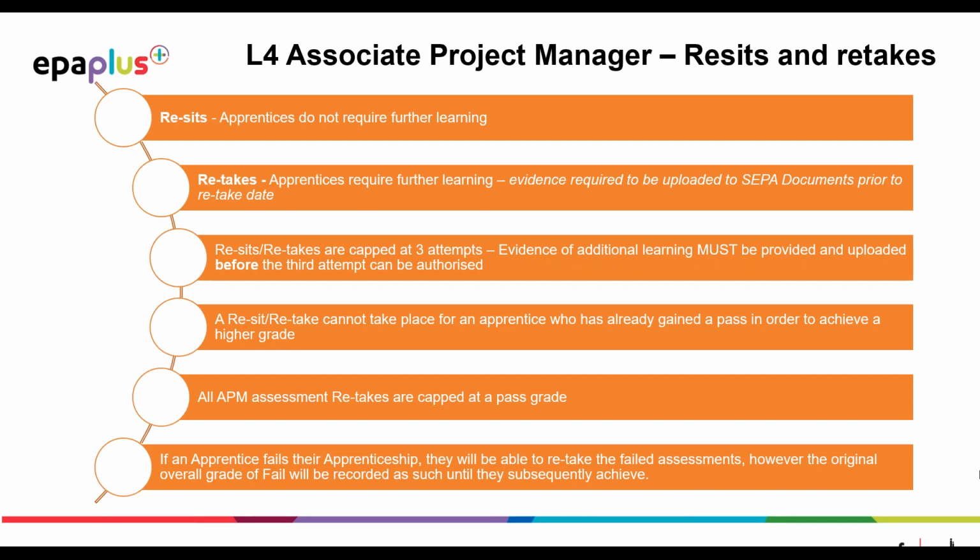Any resits or retakes are capped at 3 attempts, and evidence of additional learning must be provided before any third attempt can be authorised, regardless of whether it's a resit or a retake. And once they get to 3 attempts, unfortunately, that's the final attempt. So if they still fail at that point, then the whole apprenticeship will be a fail.